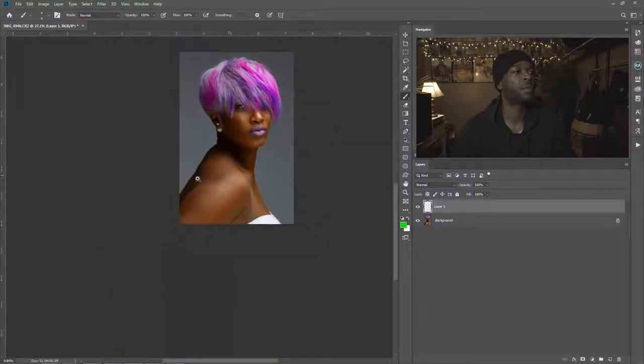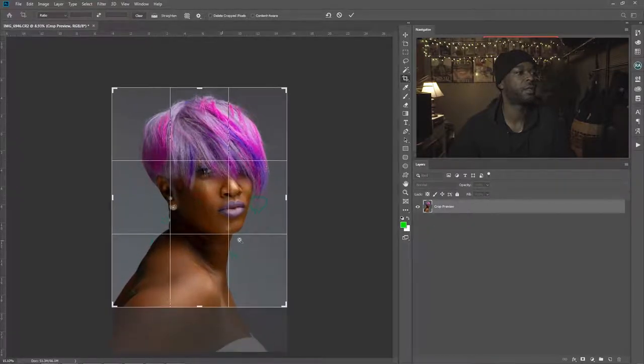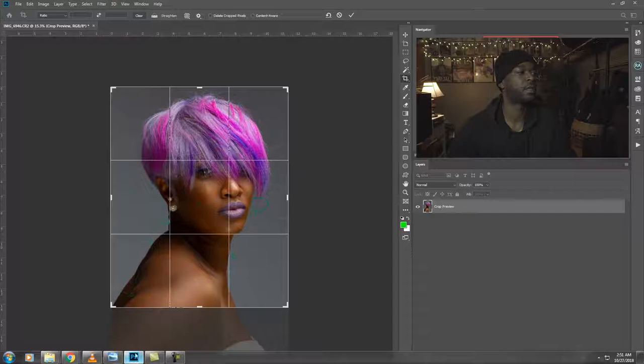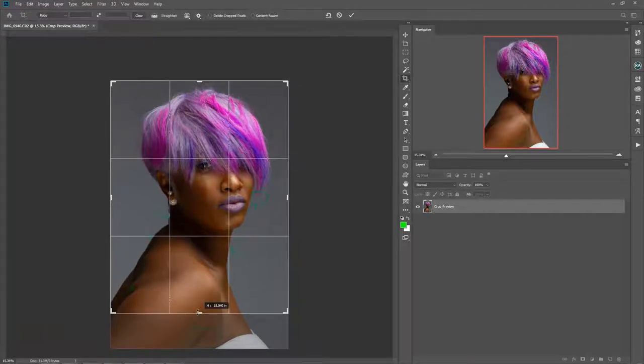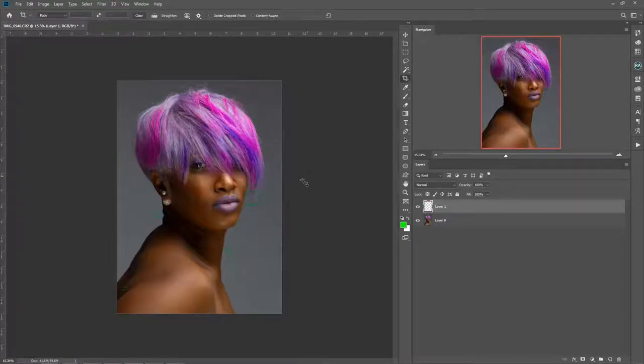But even though we're gonna be cropping at the shoulder, so we're probably gonna be cropping about right there, maybe. It did say crop at the shoulder, right? Crop at the shoulder. All right, so we don't have to worry about all this down here, so let's probably do about right here. And bring this in, this rule of thirds to kind of even it out. All right, so now we got a different playing field.